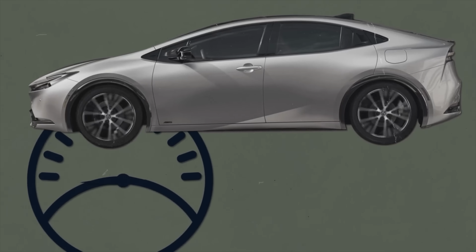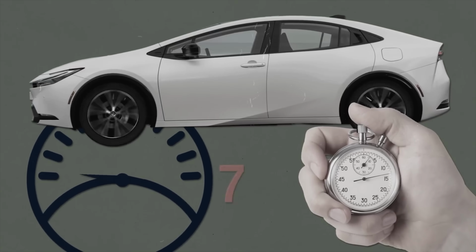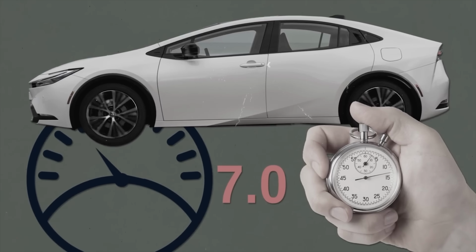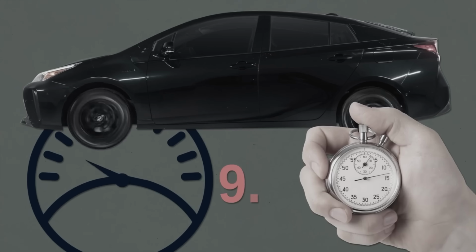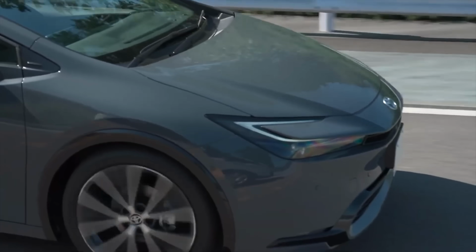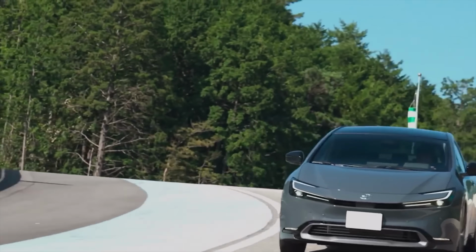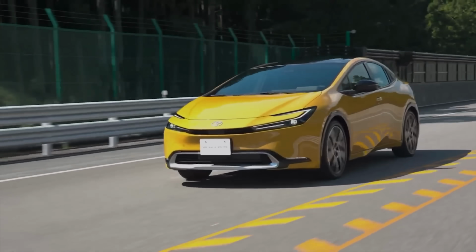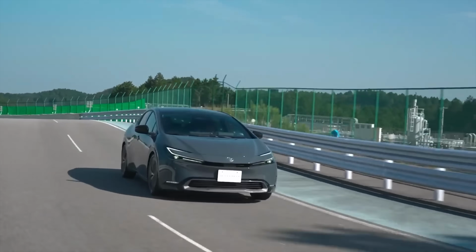Acceleration-wise, you can go 0 to 60 miles an hour in 7.2 seconds for the base model, or 7 seconds with the optional on-demand all-wheel drive. That's around 2.5 seconds faster than the previous generation's 9.8 seconds. Toyota also improved other aspects of the Prius in this new model. For example, you'll see less noise and vibration in the powertrain and tires. Even if you're accelerating really hard, the new Prius sounds smoother than before.